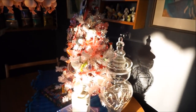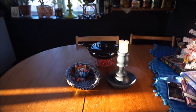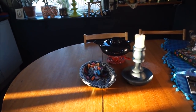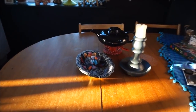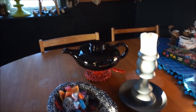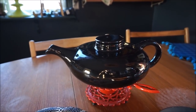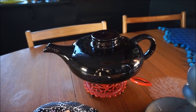And this is the beginning of my Christmas decor. I won't show you that. I want to do this really quickly now, because I want to get my Christmas decor out and then do a proper Christmas tour. But this is my latest teapot to my collection. It's not very user-friendly, but it is gorgeous, and it was cheap.